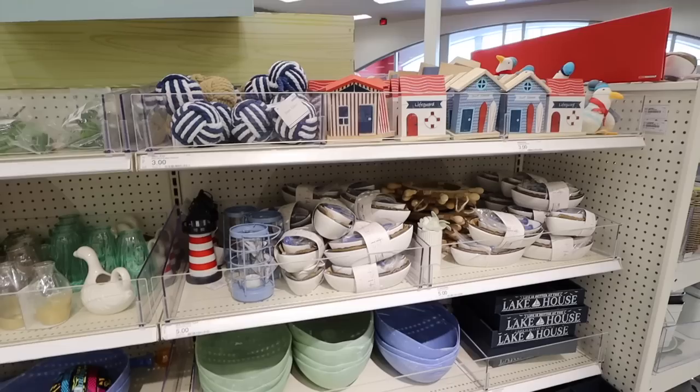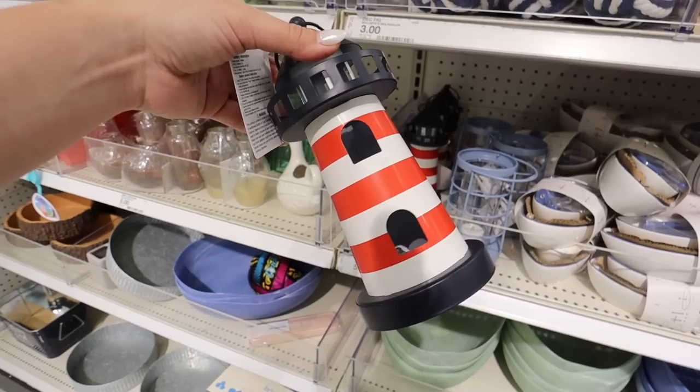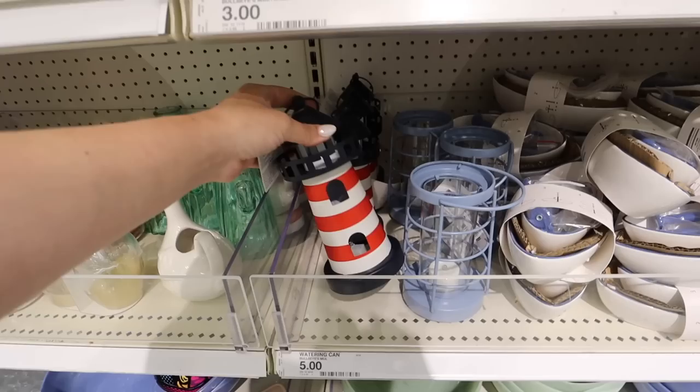So I actually showed this whole collection, I believe it was like last week or the week before, all of these new summer dollar spot finds, but I didn't find this little lighthouse lantern, and this is cute. This is metal. It's perfect like 4th of July colors. I like the fact that it's metal. It feels like really good quality, and this is $5.